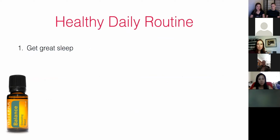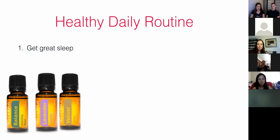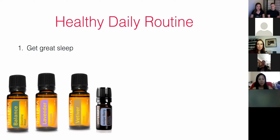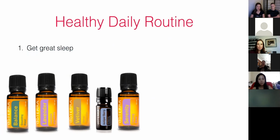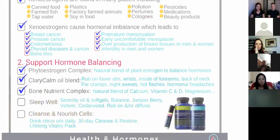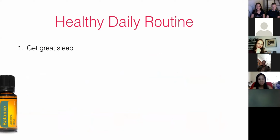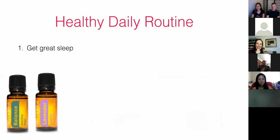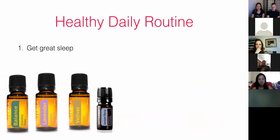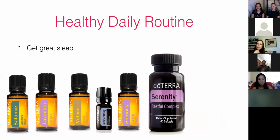So: Balance, lavender, vetiver, juniper berry, Serenity softgel. Did you guys get that? I went too fast. Any questions on that? It's pretty straightforward. We do have a class on sleep. That's pretty easy. Use these products to help you with sleep.